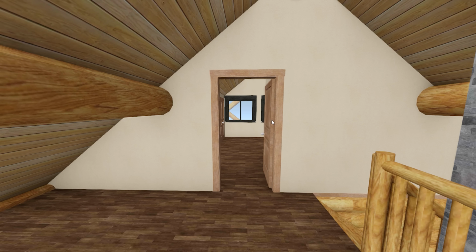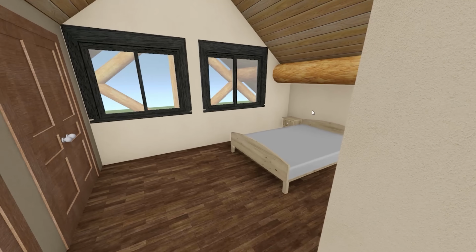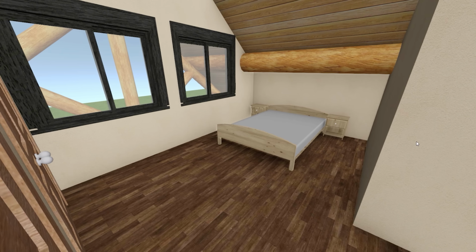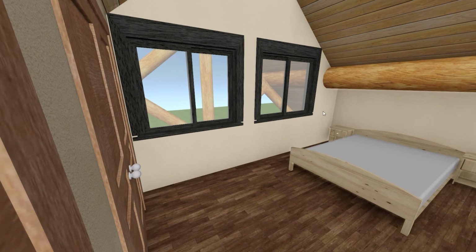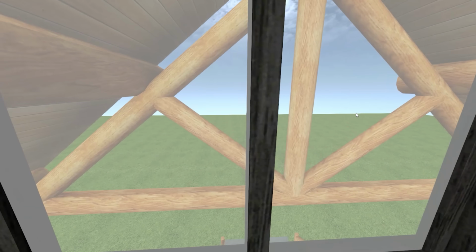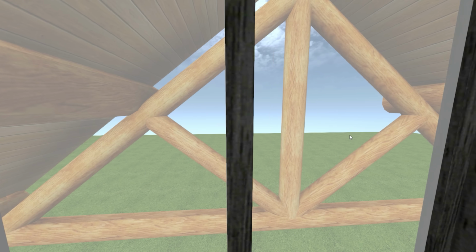Now I'll show you my room here. This is the master suite, and that's really what the loft is all about. So it's got a really big bedroom here, and I really like that you can look through these windows and see through the truss. I think the truss is just such a beautiful part of log building.